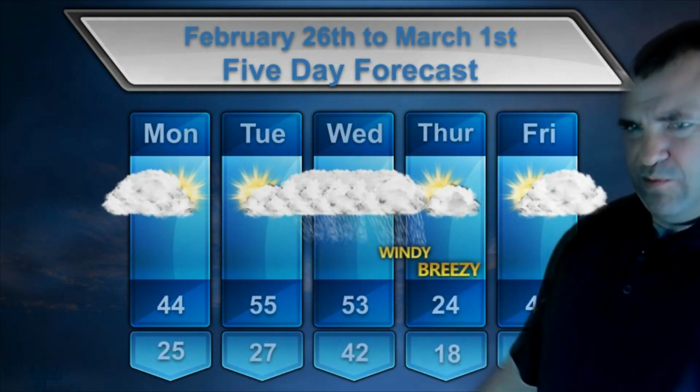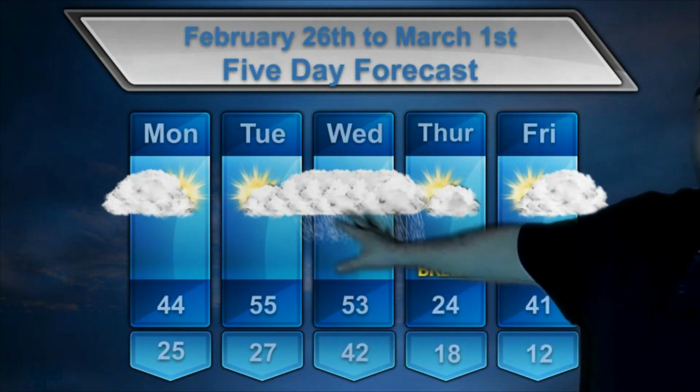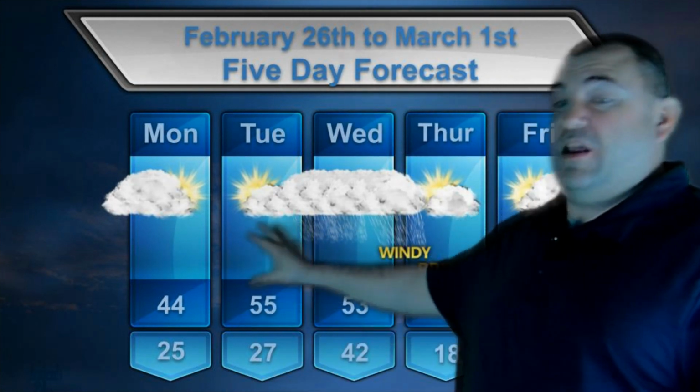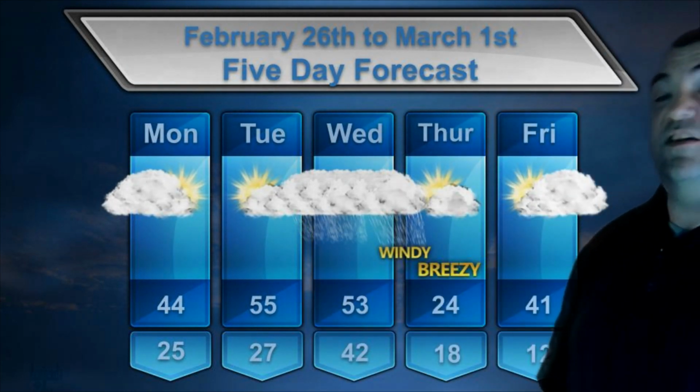But this first part of the rain here should be widely scattered. It could briefly be heavy, but it's going to be showery in nature. There's a lot of raindrops here on Wednesday morning. It's not going to rain the whole morning though, and it's not going to be a tremendous amount of rain during that time, maybe a tenth or two of an inch.